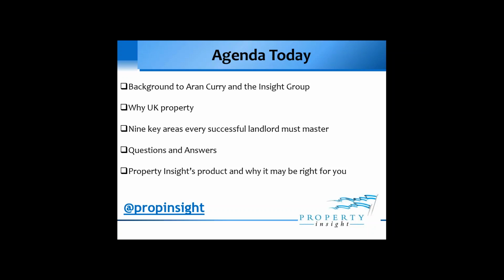And I often encourage people to have a piece of paper with 3 columns. And in the first column, you're going to write down each of the 9 key areas as we go along. The second column, I want to master and do this myself. The third column, I really don't want to master this, or I don't think I ever will. I need to outsource it.